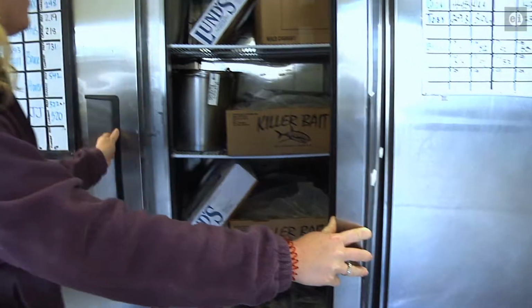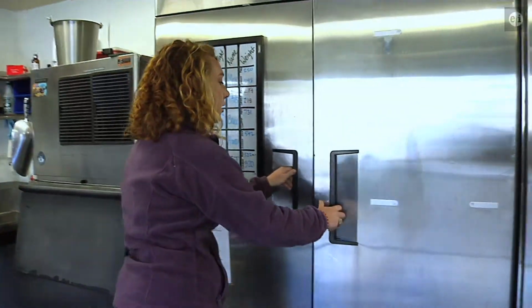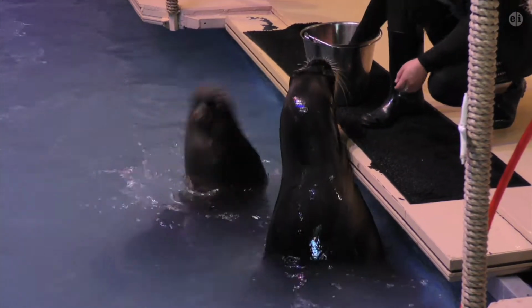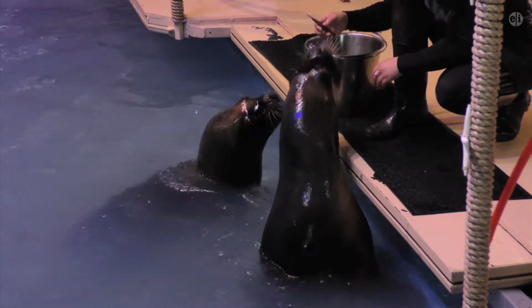So all of our fish comes frozen locally, and we thaw it and feed it the same day. They're eating several different kinds. We have thread herring, sardines, squid, and capelin. And they all serve a different purpose depending on the type of fish. So your herring, your thread herring, and your sardines are higher in calories. So that's like the meat and potatoes of their diets.